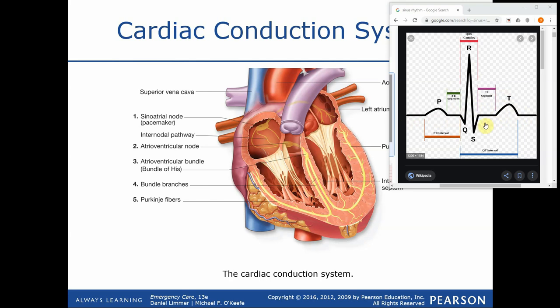So again, don't go diagnosing things. Don't spend any time trying to interpret rhythms. I gave you just enough to be dangerous at this point, certainly not enough to actually understand what's going on or how to interpret things. Okay, if you really want to know more, we can talk about that after class someday.